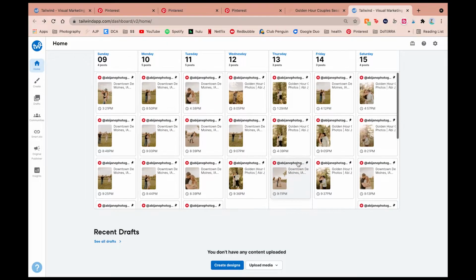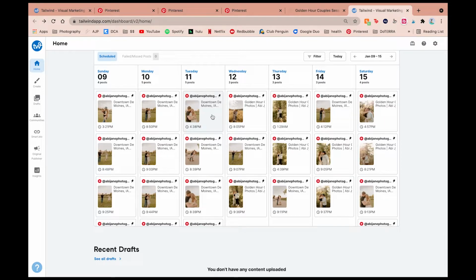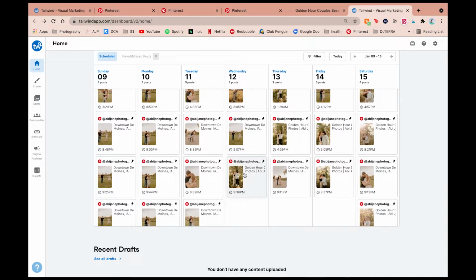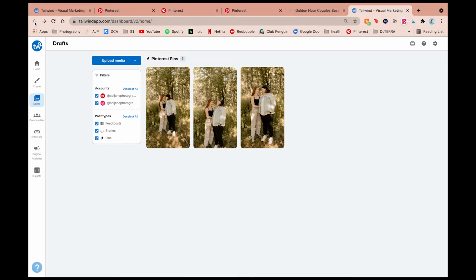This is super simple. Then it already automatically scheduled those posts right into my calendar. So as you can see, these are ones that I already did, the downtown Des Moines, Iowa engagement session, but mixed in there with their own algorithm, time, dots, I don't really know. They have added in when they think they should be scheduled, which is great. I didn't even have to do that, which is weird. I think I have before, but that's okay.